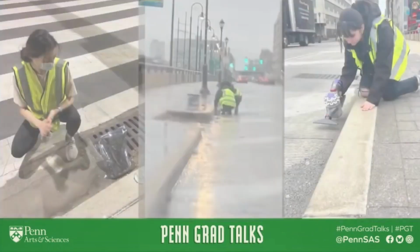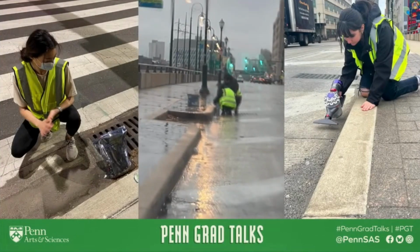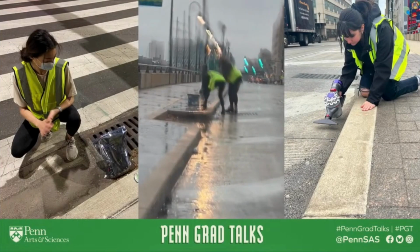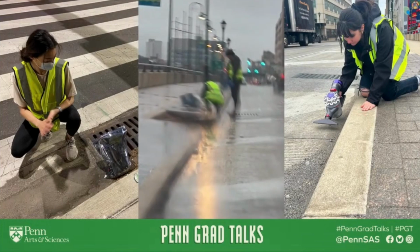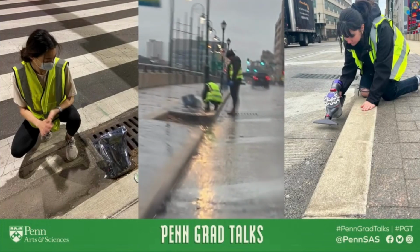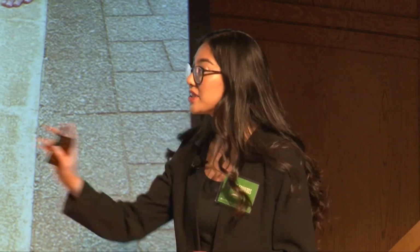Now, to get there, we had to do some interesting types of field collections. It involved late nights, early mornings, even intense rainstorms. My lab mates and I, over the time of it, decided that we were Philadelphia's road dust ghostbusters, and we were doing our civic duty by helping them clean up the streets. Along the way, we got a few strange looks, but with every sample that we collected, it brought us closer to questions that we needed to answer.